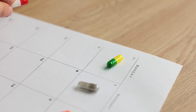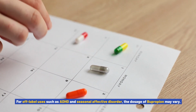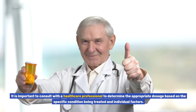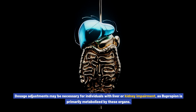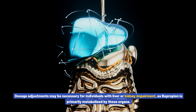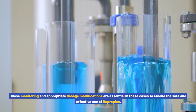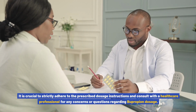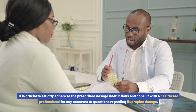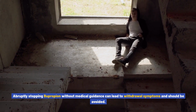For off-label uses such as ADHD and seasonal affective disorder, the dosage of bupropion may vary. It is important to consult with a healthcare professional to determine the appropriate dosage based on the specific condition being treated and individual factors. Dosage adjustments may be necessary for individuals with liver or kidney impairment, as bupropion is primarily metabolized by these organs. Close monitoring and appropriate dosage modifications are essential in these cases to ensure the safe and effective use of bupropion. It is crucial to strictly adhere to the prescribed dosage instructions and consult with a healthcare professional for any concerns or questions regarding bupropion dosage. Abruptly stopping bupropion without medical guidance can lead to withdrawal symptoms and should be avoided.